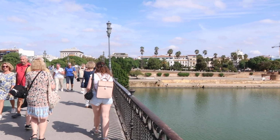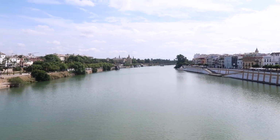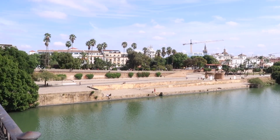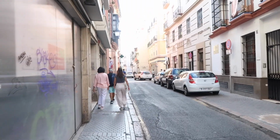And the little loop that I did from the bridge over near the Torre del Oro over to this other bridge was actually a really nice little lap. So if you didn't want to walk too far, that was great.